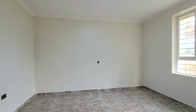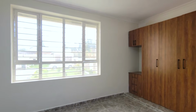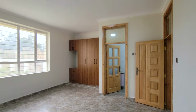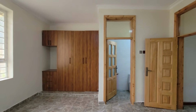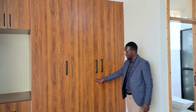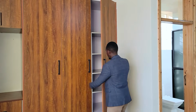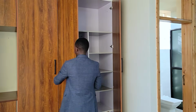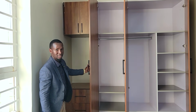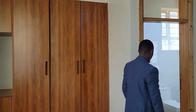So this one is really huge, from the look of things. It is so huge that 2 king beds will fit here comfortably, right? Then I love their MDF here. Look at that. It also has that wood look finish, which is just amazing. Right, and maybe I can open. You guys can have a look inside. Yep, there you have it. The finishes here, they're really good.